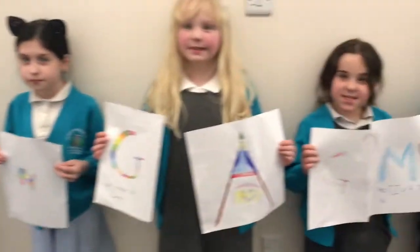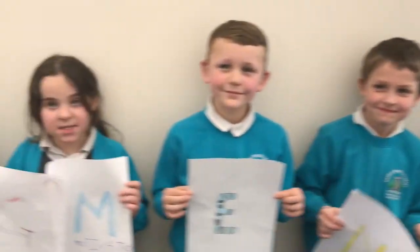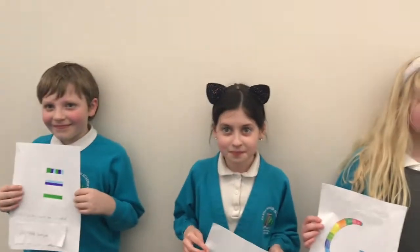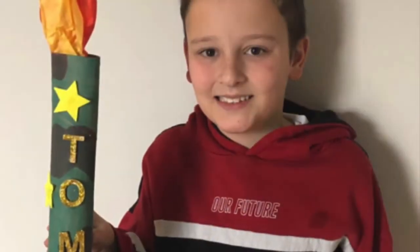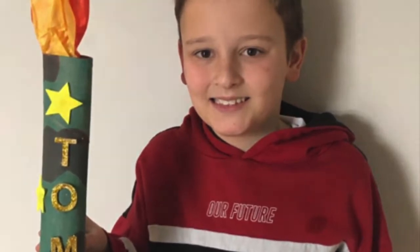And just look at those smiles on the faces of the engagement team in 4SM. Whoop whoop! During lockdown learning, 4SM made some candles for Captain Tom. Look at how beautiful these candles are, and the smiles on 4SM's faces are just delightful. Here is Libby's candle. Look how bright it shines.